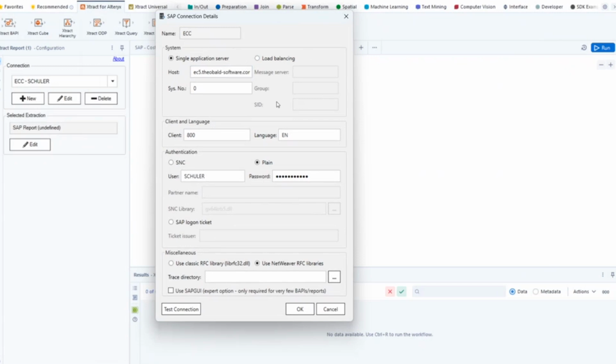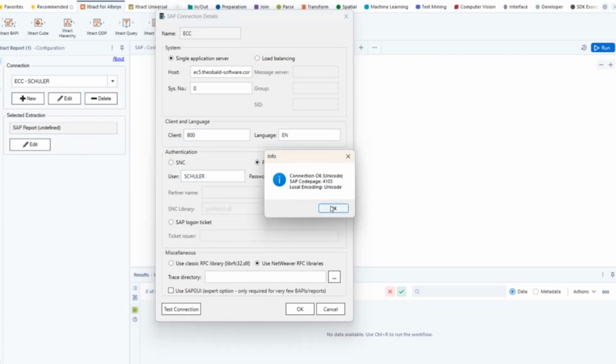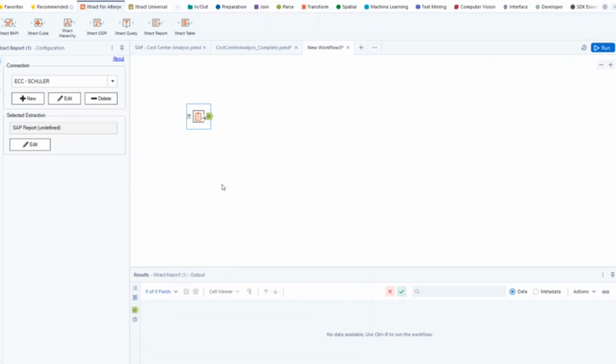If you have an SAP account, you will be able to use that and connect to your SAP instance using this connection dialog. So here we would need a single application server or a message server for a load balanced connection. You will specify an SAP client, a logon language, and then your username and password. With that, you can connect and you are able to get access to SAP data.